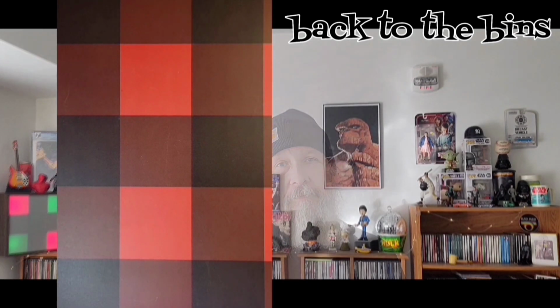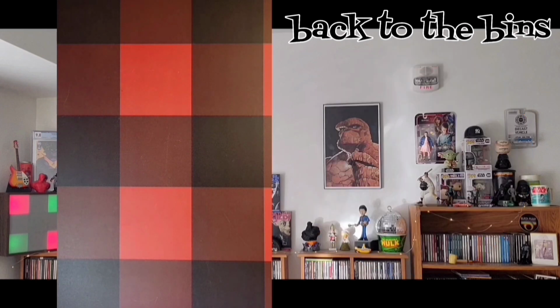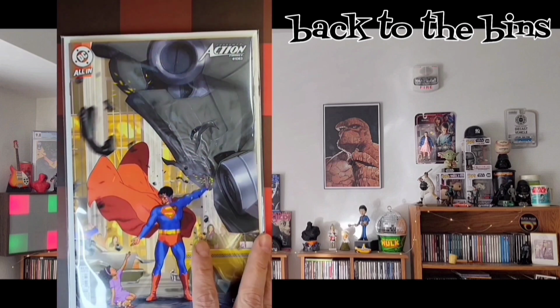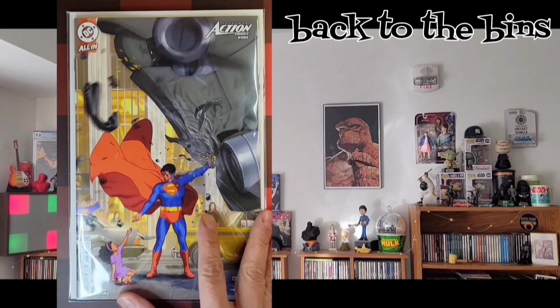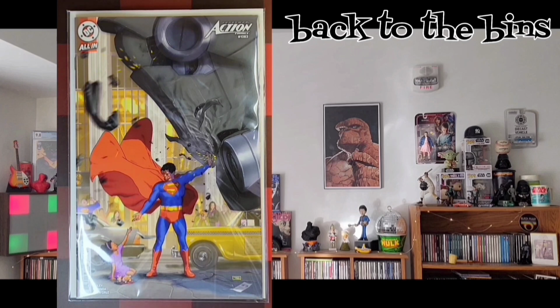Alright, and like I said, these are the books I picked up this past week at my local comic shop, 204 Comics in Winnipeg, and we start, as per usual, in alphabetical order, and that takes us to DC. This is one of the new books this week. I have picked up a mega load of books this week, folks, with distribution issues coming to a head this week with getting all my pulls for this week, plus what I needed from last week. There's a lot of books.